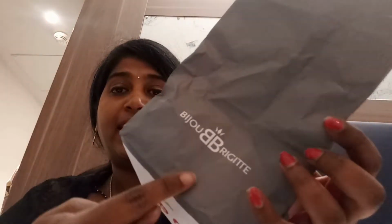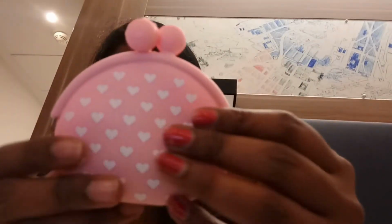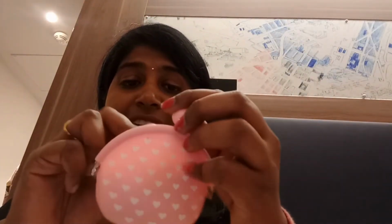I've been to a store called DiaBeautyBlossoms, and there they really had awesome accessories. I really like the accessories they had there. And I've got this cute little coin purse. It's actually not leather, it's rubber, and I really like it. And I got these earrings.